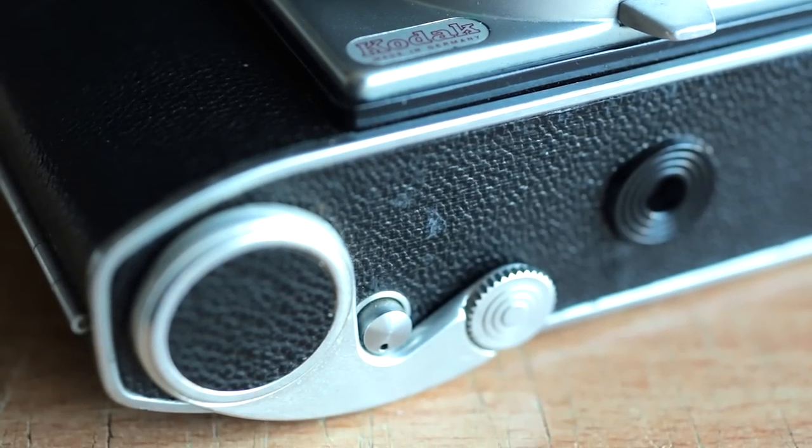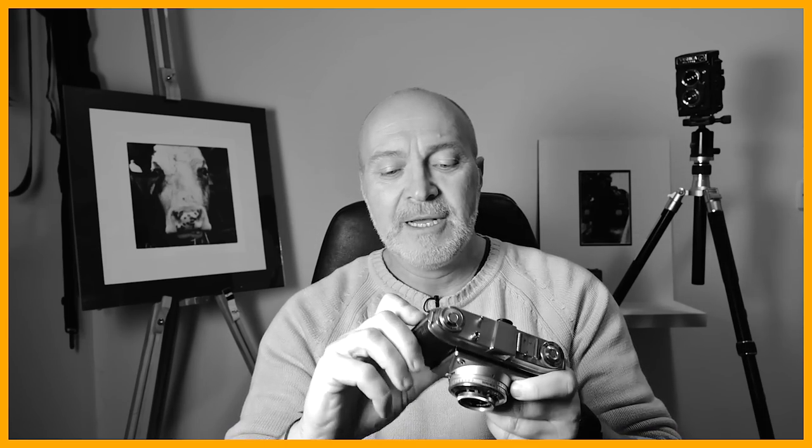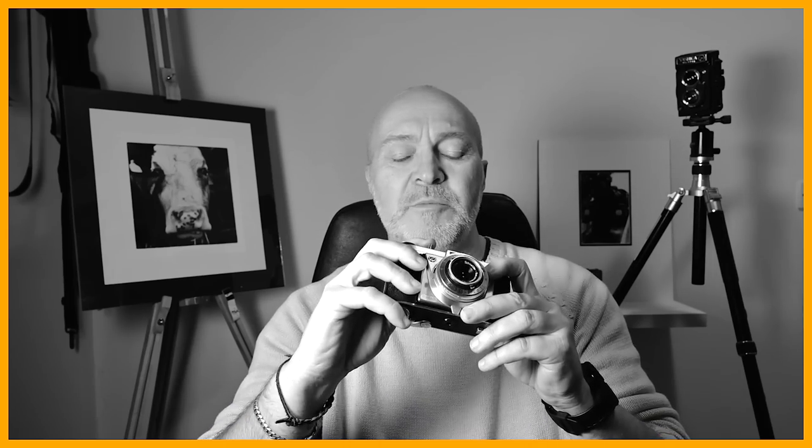So what the hell has gone wrong? First of all, I'll give you a quick overview of this camera. So 1950s Kodak RETINETTE made in Germany. It's a bit of a strange camera because at the bottom you've got your film advance. It's quite strange to get used to, you know, when things are sort of the other way around. You're normally used to having it this way around. But it's at the bottom there, which is a bit strange. But other than that, you soon get used to it.